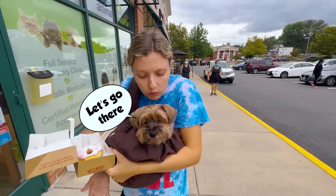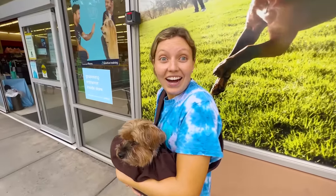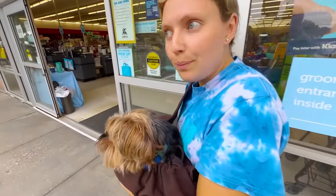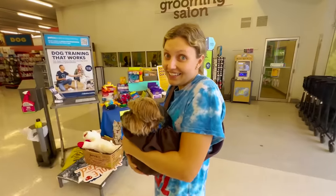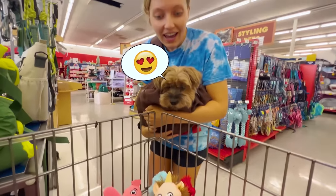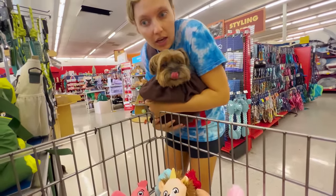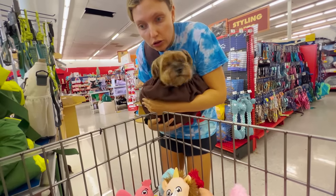That's so good. What'd you say? Oh, you wanna go over there? Okay, let's go. Okay, Otter wanted to go in here. Since he was such a good boy, we can go on in. Now this looks like Otter's store, doesn't it? Ooh, yeah, you want all the toys? Okay. Yeah, you can have one since you're such a good boy at the other stores.